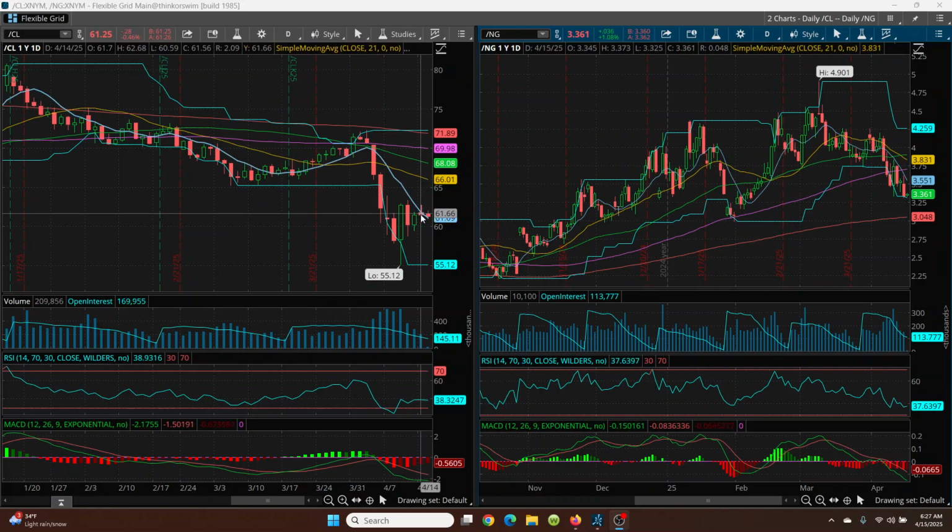Yesterday we had an indecision candle. This is all pretty much based not just on the economy and on tariffs and OPEC dumping more oil on the market here coming in May, but also the conflict going on in Iran, possible war, something in this situation. So anything can happen with the old crude oil.